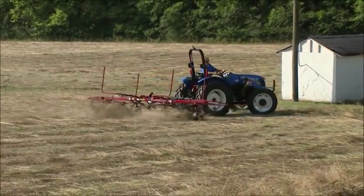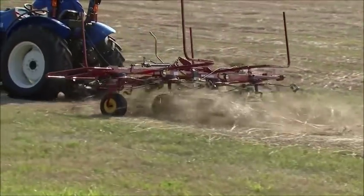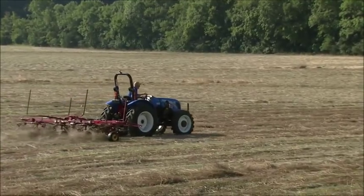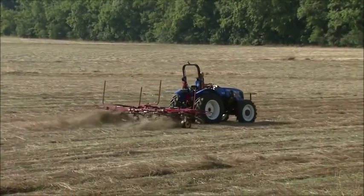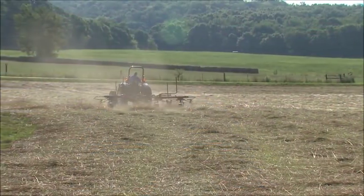It's important to keep in mind that hay tedders aren't just for rainy days. Using them can help speed the dry down process, even in ideal conditions, which will help the hay retain more of its feed value. You know, to a lot of the farmers around here, a tedder is a tool that if hay gets wet, we're going to dry it with a tedder. We try to educate them on the benefits of the fast dry down.